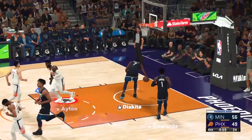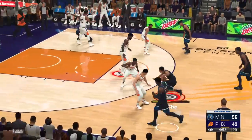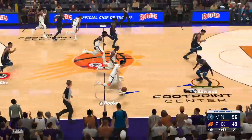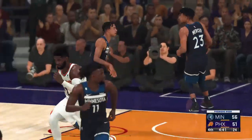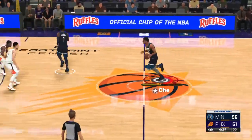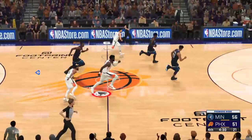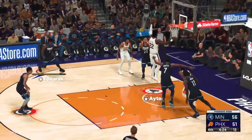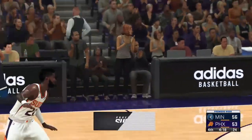And Ayton stays with it. Sweet timing on that play as Ayton up there and ripping it down. And stolen by Booker. It's Henderson on the wing. And Ayton throws it down. As long as passes are in that area, Ayton's going to get up and go down. Minnesota leading by 5. Here's Che. And stolen by Booker. Fast break. Here come the Suns. 20 feet out. They grab their own miss. Ayton hits in, and he's a very efficient 5 for 6 on the game.